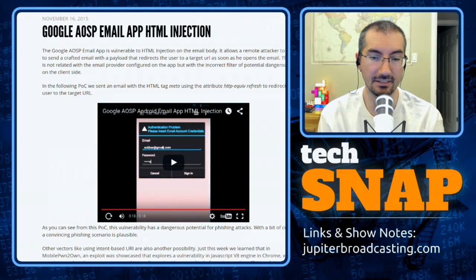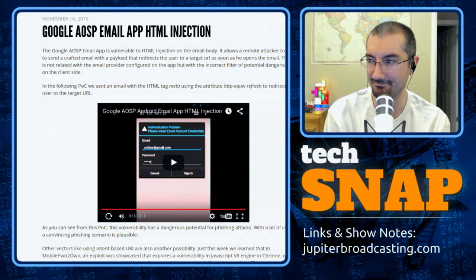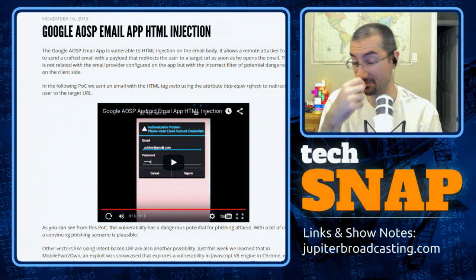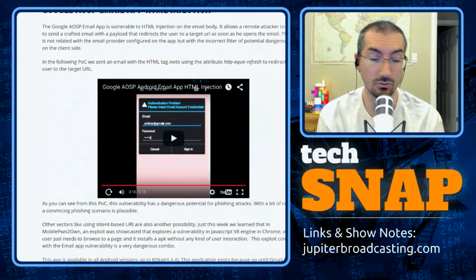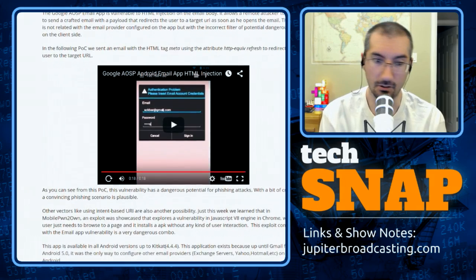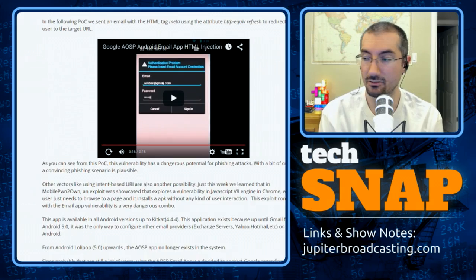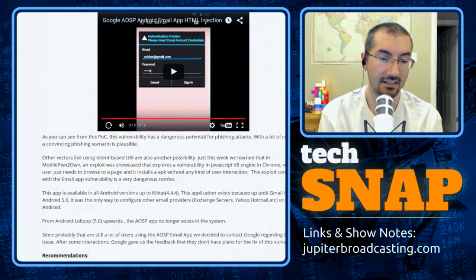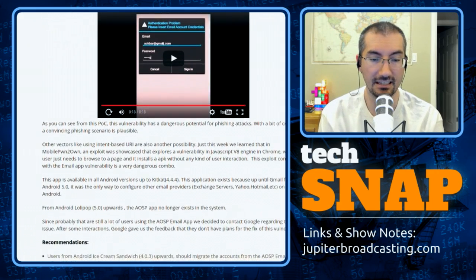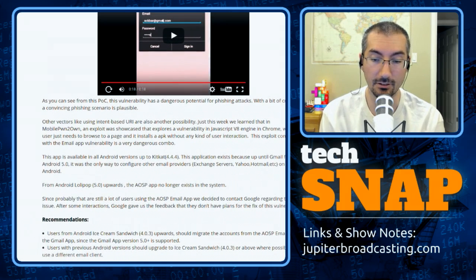Researchers sent an email with an HTML meta tag using the HTTP-equiv refresh, that old way of doing redirects from the 90s. It caused people's browsers to fire off and do that. Then the page you send them to could be a fake email page, a phishing scam. Right, enter your credentials to reauthorize your account. Or exploit a vulnerability in the browser, which there happen to be some. They say other vectors, like using intent-based URIs, are also possible, so you can actually have binary encoded data or whatever.